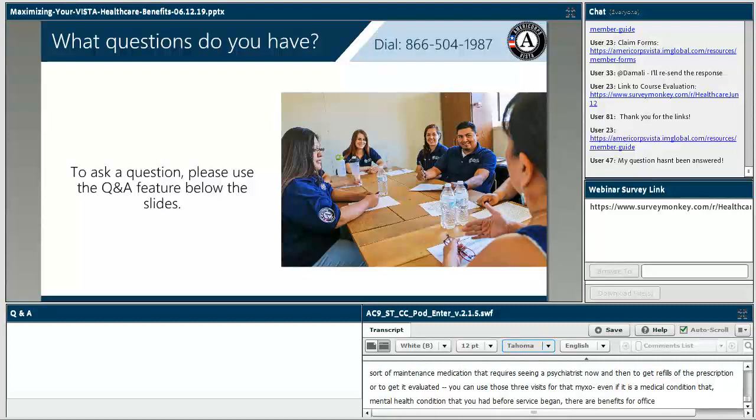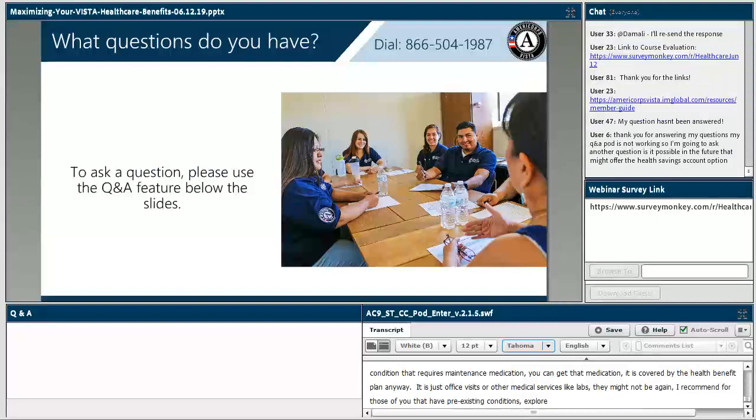Also, I think that brings up another good point. Prescriptions are not subject to that either. So you can have a pre-existing condition that requires maintenance medication. You can get that medication. It's covered by the health benefit plan anyway. It's just like office visits or other medical services like labs, they might not be. And again, I recommend for those of you that have pre-existing conditions, explore seeing if you're eligible for Medicaid in the state you're serving in. That's going to help take care of you for a pre-existing condition probably.